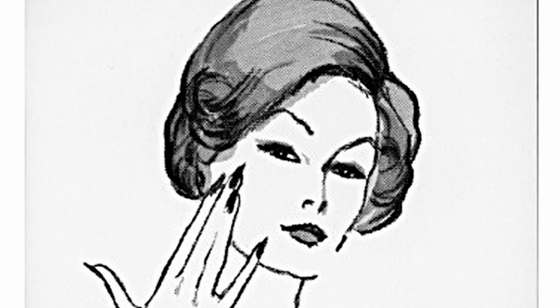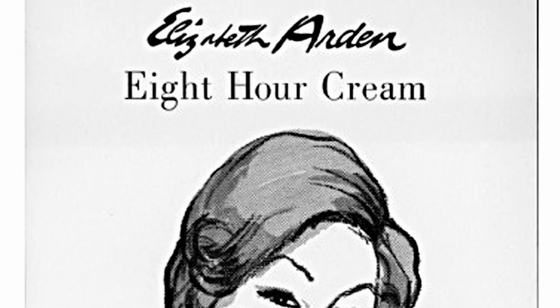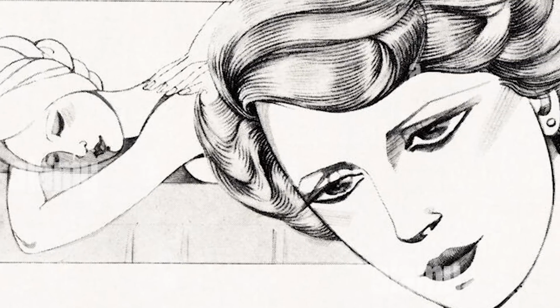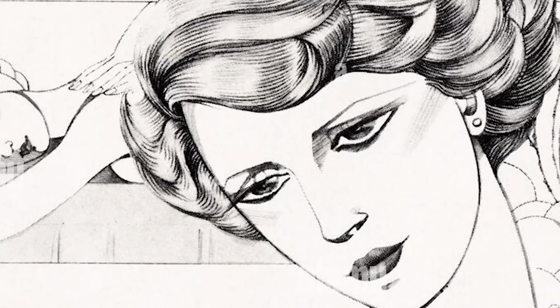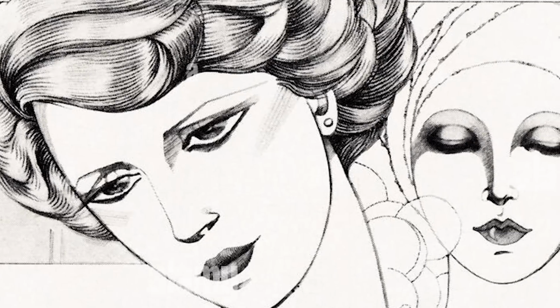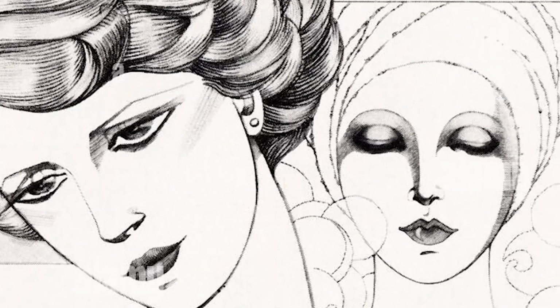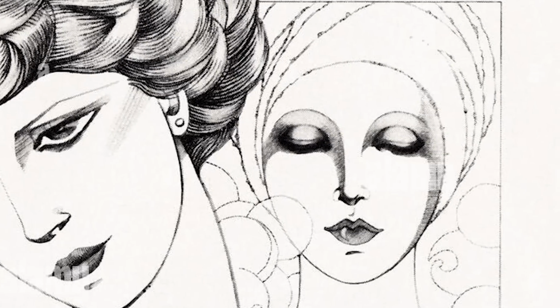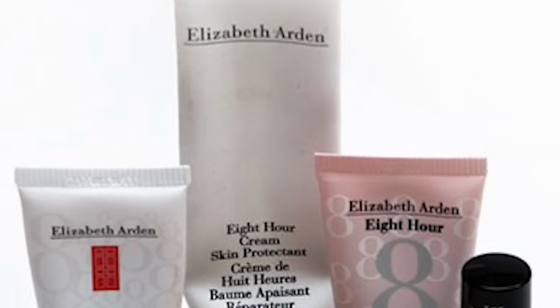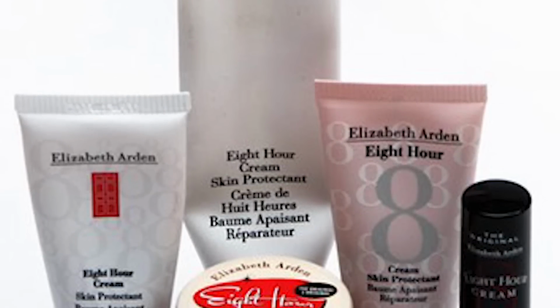This holy grail face cream has been around since the 1930s and is regarded as a cult favorite. In the nearly 100 years after it was created, the ingredient list has remained unchanged. This cream, which is made of petroleum, is soothing and moisturizing and keeps moisture in for at least 8 hours. It is also very versatile.